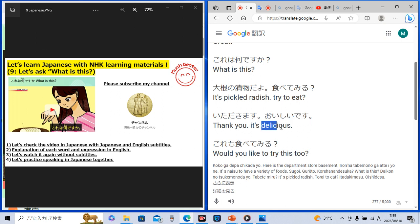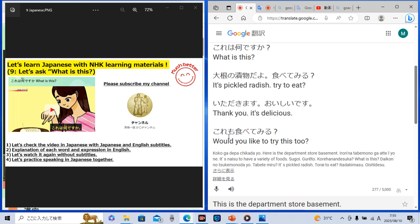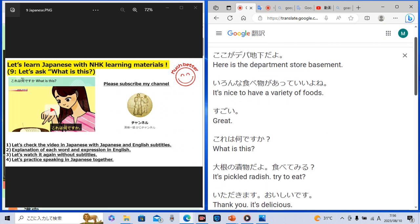Oishii means delicious, right? And another guy said, これも食べてみる? Again, this is a question form, so the tone at the end will go up. これも食べてみる? 食べてみる? Right? So, in English, that means, would you like to try this too? Another one, like this. これも食べてみる? So, I hope you understand the new vocabularies and expressions with my English explanation.